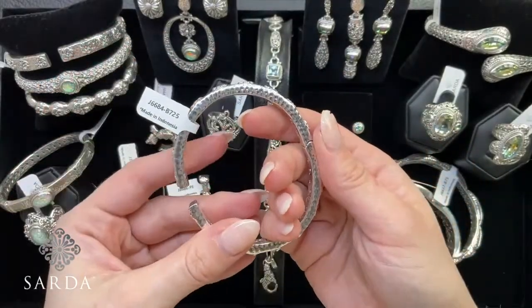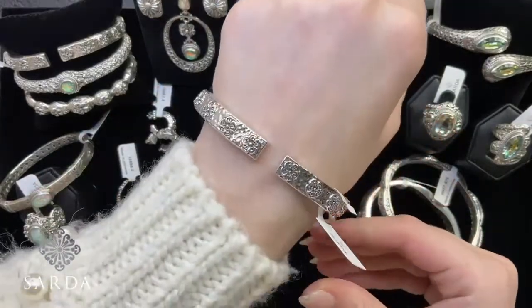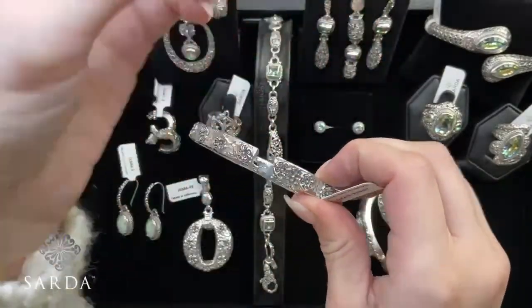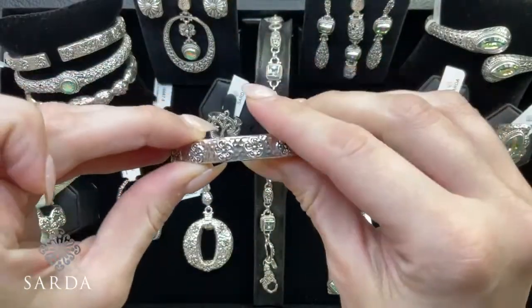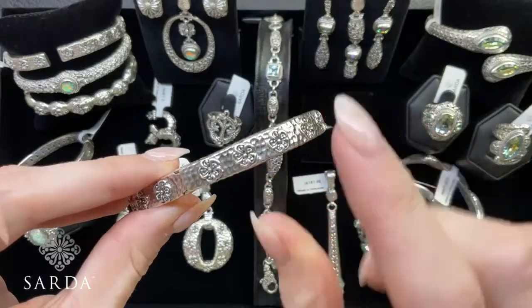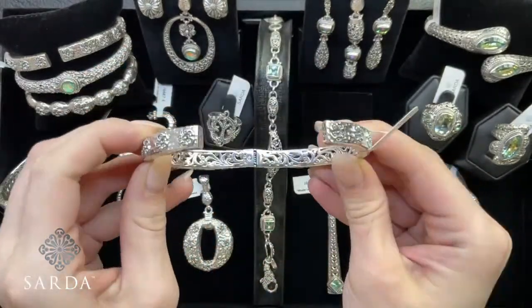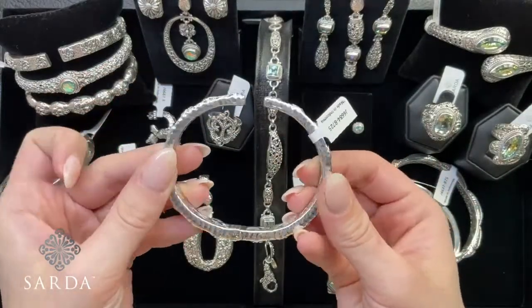J6684 is a 7 1/4 inch tip to tip bracelet, and it's going to fit a 6.5 to a 7.5 inch wrist for $169.99. And you've got the frangipanis in a hammered background tip to tip there with that hinge.